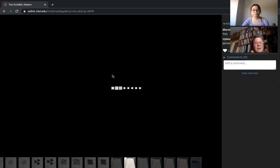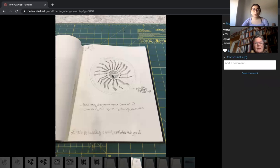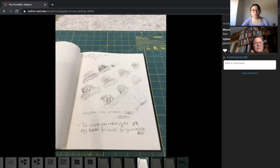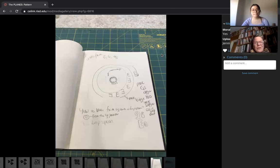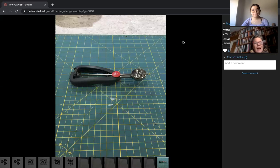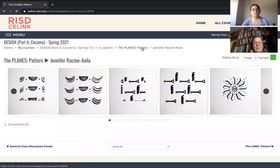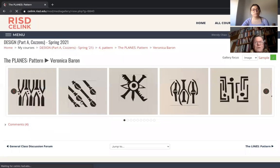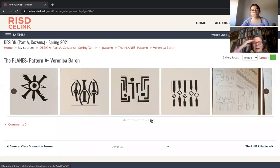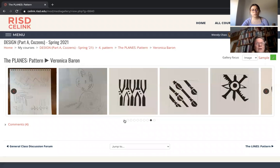Process. Yeah, we love seeing process. Nice. And for all of you, again, sometimes drawing isn't your first go-to thing. It's just sketching. It's not meant to be a finished piece, and it's just generating ideas. And hopefully that's something that becomes more of a habit for you all.